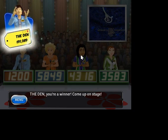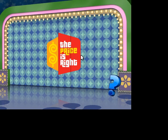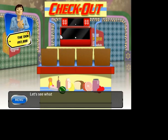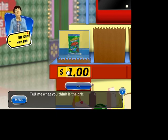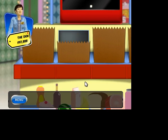So we won the necklace. You're going to play Checkout for a chance to win $5,000. Let's see what you'll bid on. Russell Stover sugar-free candies. Taste so good, you won't believe they're sugar-free. Tell me what you think is the price of this item. $2. Okay.